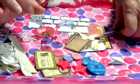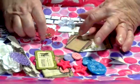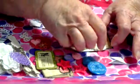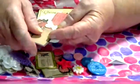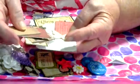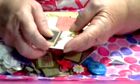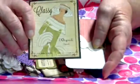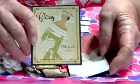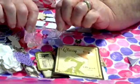That's darling. I have some more cutouts here, more die cuts. I have another, oh, and bling, of course, and more buttons. And here are some tags and pieces from some of the most lovely papers that I will be able to use on lots of different projects. And here's another one that I'll be able to use, very classy, very couture. And then I have some big butterflies, which I love.